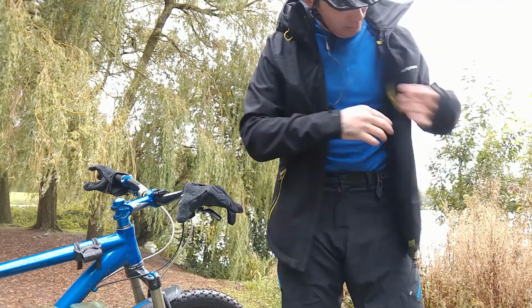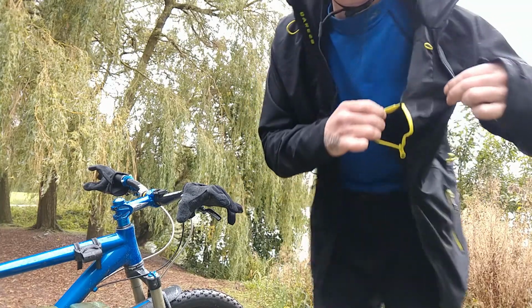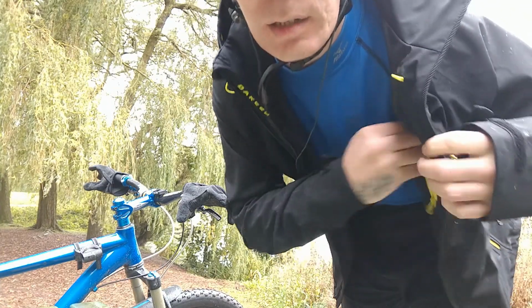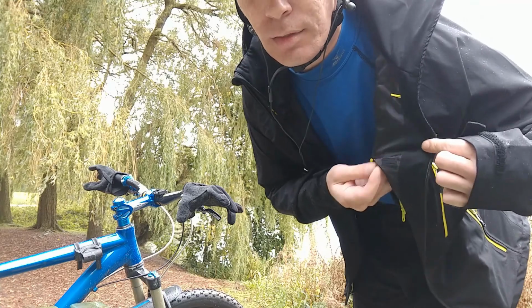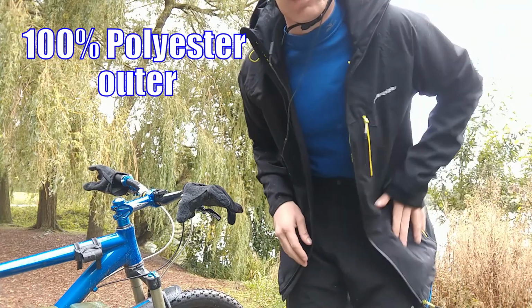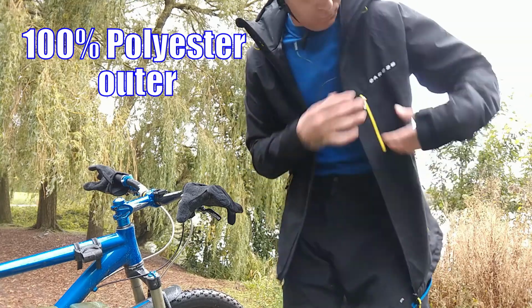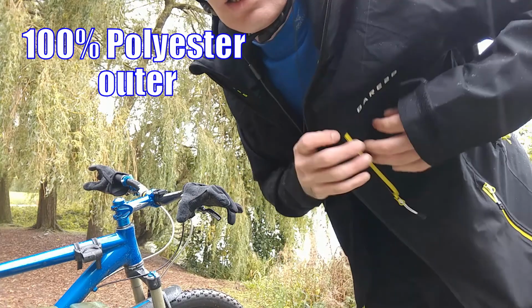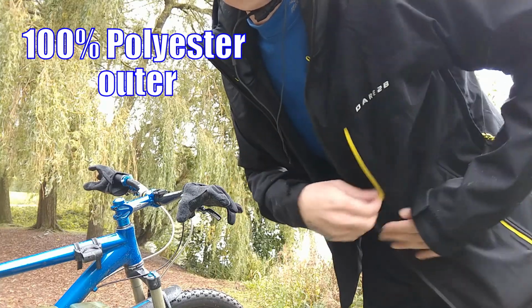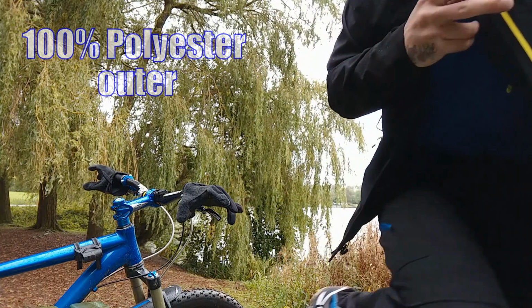So, on the inside of the coat, you get a pocket. At the top of the pocket, you can see that slit there. You put your mobile phone in there, thread your wire through your headphones, and I haven't got it like that at the moment, so I'm filming on my phone. It's got an outer pocket on your chest. Again, that'll fit a mobile phone, wallet, keys, whatever in. I can get a bit closer.